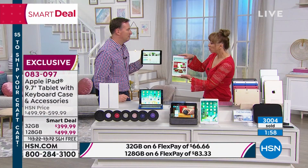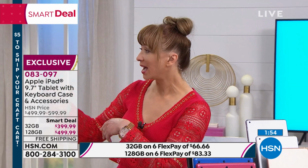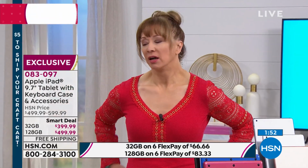Makes it so easy. Which, by the way, is also one of the great things about moving into your new iPad. Oh yeah, for sure. Because a lot of times people say, oh, well, I got all my passwords and this and that and the other thing. You know, when you use your Apple ID, then, you know, it's all part of the same family.